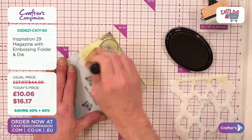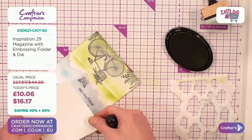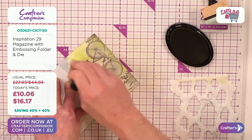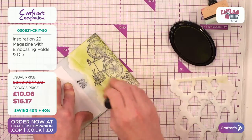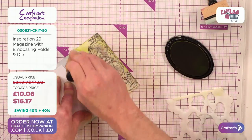Keeping in mind, you're going to have all the time in the world at home to just chillax, colour, blend. And I'm popping a bit of scrap card down because the natural oils within my fingers, because it's water reactive, are going to pick them up. So I'm putting a bit of scrap down just to avoid any of that. This is a gorgeous project, Craig.